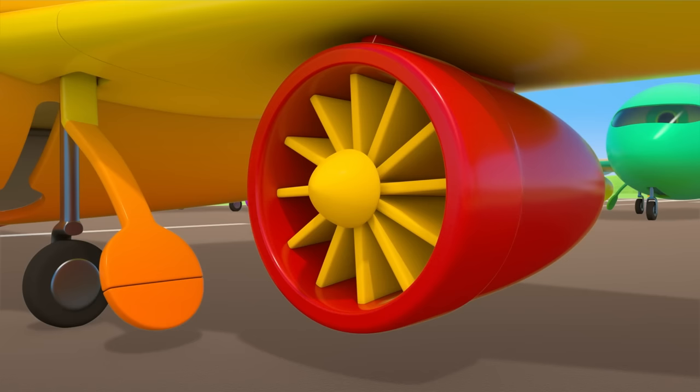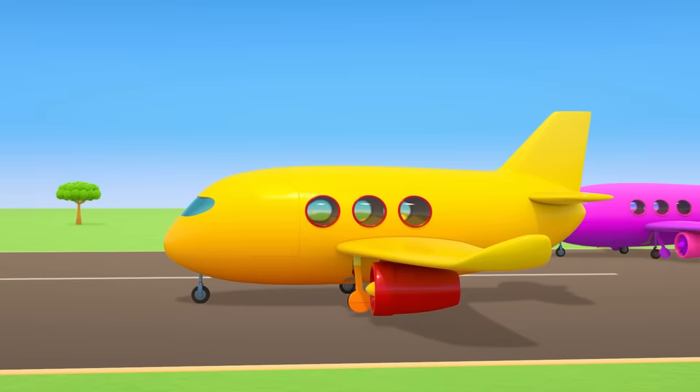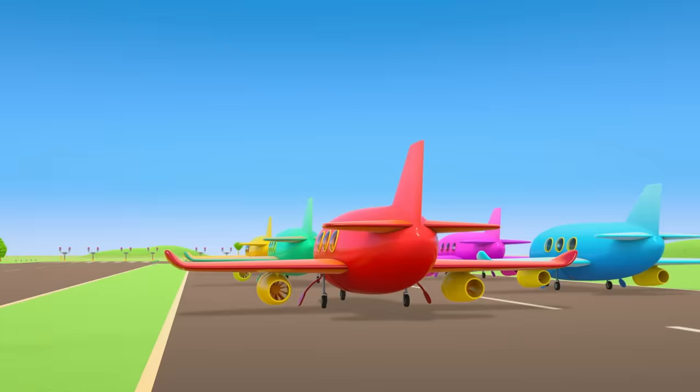The planes are starting their engines. They're picking up speed. And they're taking off. Have a safe flight.